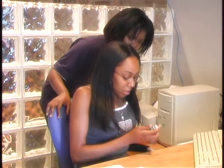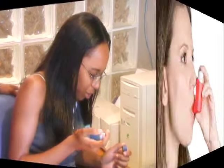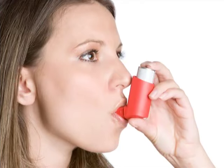To help a casualty with their asthma medication, shake the container and remove the cap. Tell the casualty to breathe out all their air from their lungs. The canister can either be placed in the mouth or approximately 4 finger widths away. Have the casualty breathe in deeply while pressing the canister to release the medication. Have them hold their breath for 10 seconds.